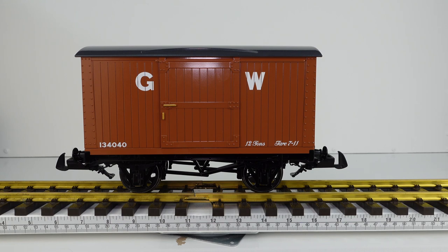Okay, so now we have the GW or Great Western box van up on the track here. As we said before, this is the exact same molding as a soda or fruit and vegetable car, so we don't need to look at it in any great detail. We'll just give it a spin so that you can see the details on this one, and then some of the graphics, the GW. We've got the van number, and then we have the weight, 12 tons, and then what looks like a T, so that would be tare 711. I'm not sure exactly what that would stand for, but again, just a little detail here that enhances the piece of rolling stock here. So let's give it a quick spin so you can see it from all angles.